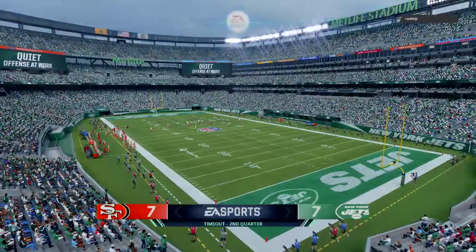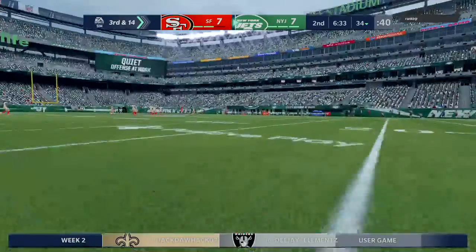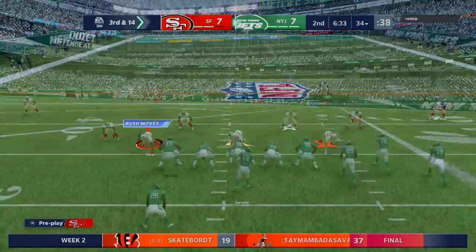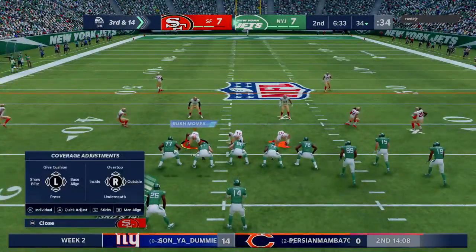The 49ers now going to use the first of their timeouts. They'll have 2 remaining as we step aside here in this second quarter. An incomplete pass on that last play, and that means they'll need to come up with something here on 3rd down.